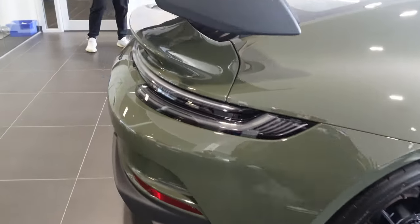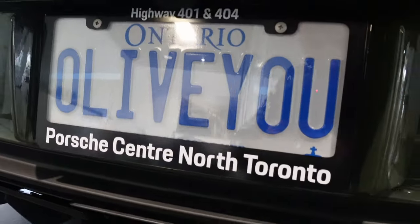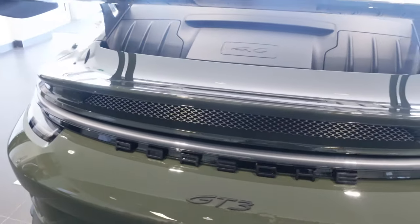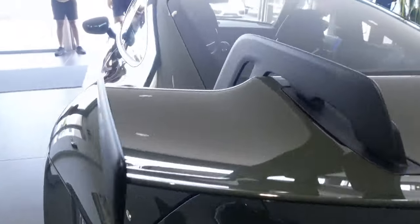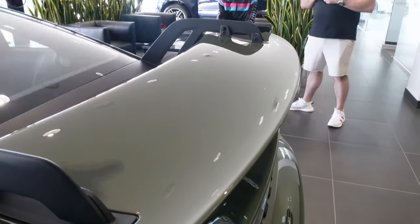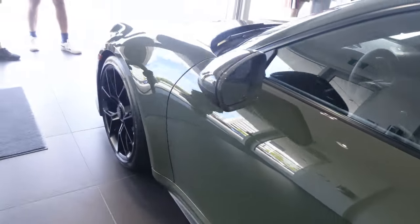Because the color is black olive, it's got a proper license plate right here. Yeah, he would resell it if he could. It's such a nice color. I don't think I've ever seen another car in this color. This wing has to get PPF'd ASAP so we can eat off of it. Yeah, very good spec.